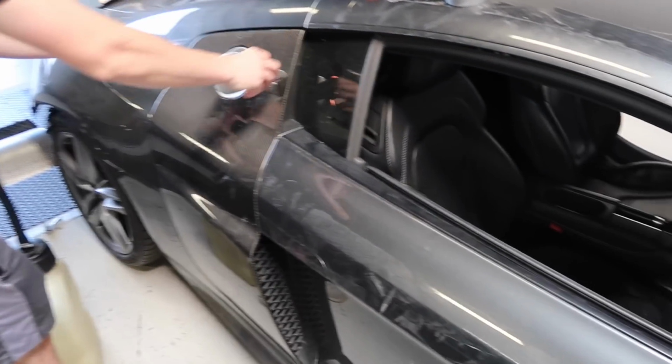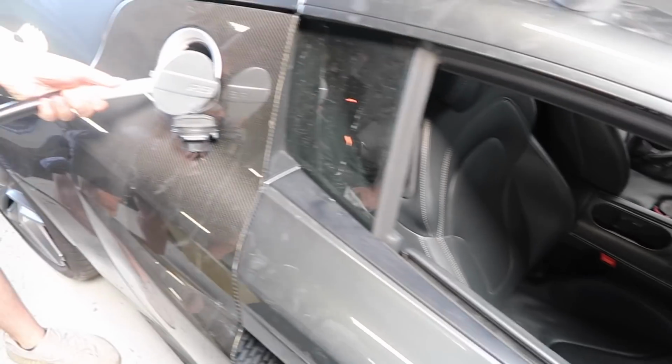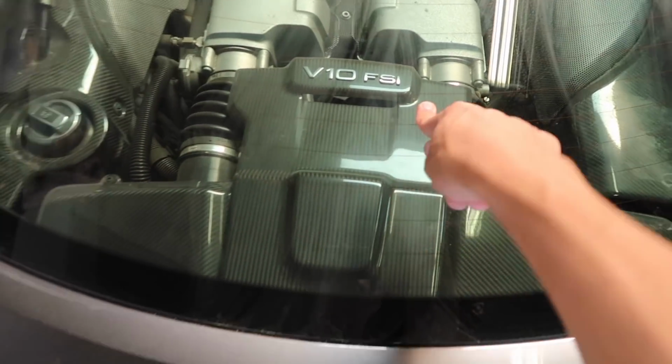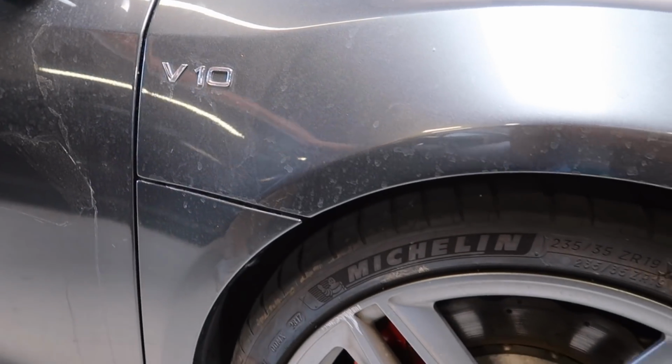So we're getting everything cleaned up, ready to go. We got the piece covering the window off because it does need a new window. It got cracked. And now we're gonna put some fresh gas into it because it is desperately low on gas. Look at that carbon fiber, everything. Full engine. This thing is spec'd out so nicely. V10, of course, not a V8. So this is stock 525, but with the tune, hopefully we can get up to like 560, 570, something like that. Check out all the carbon in here.